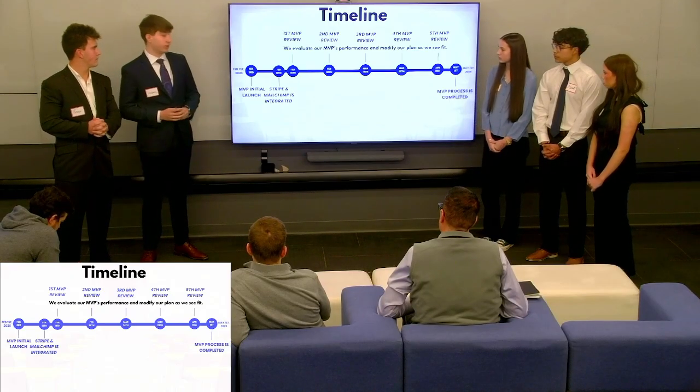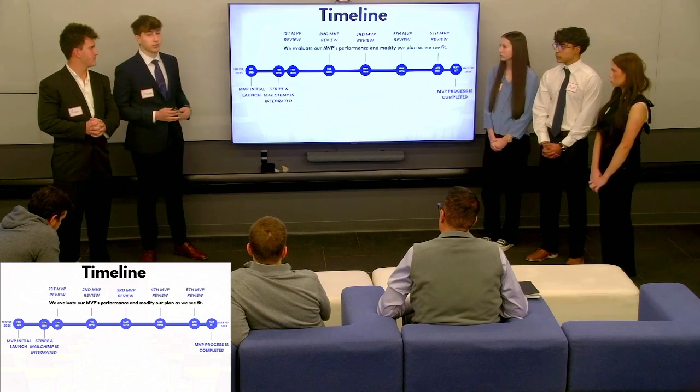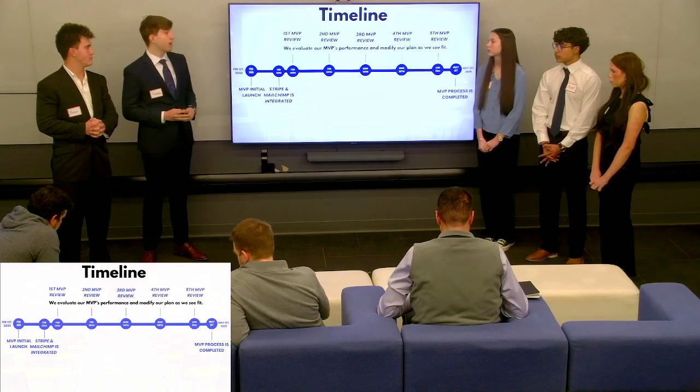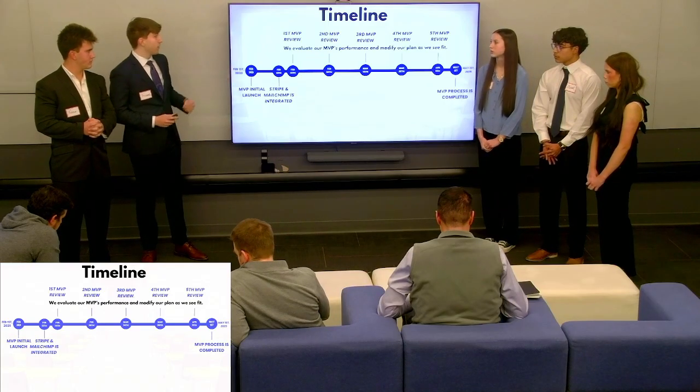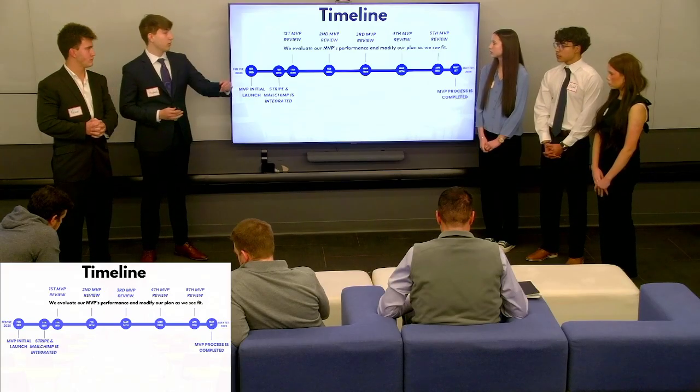Next Wednesday, assuming we get funded, we want to integrate Stripe and MailChimp into our MVP process, and that's when we can start taking Pathfinder Plus payments. And we'll have bi-monthly reviews of our MVP. It'll start on February 14th.